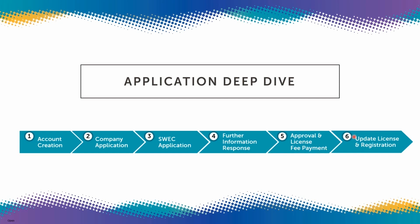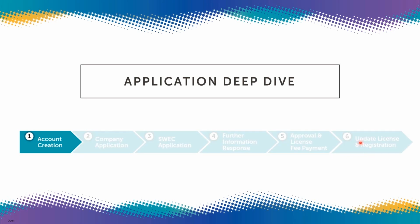The last step is not really connected to this approval or all of this. It is an optional application whereby you might want to update your company profile or swag MTR in order to keep it updated, or to comply with a special condition, or even to upgrade from registration to license.